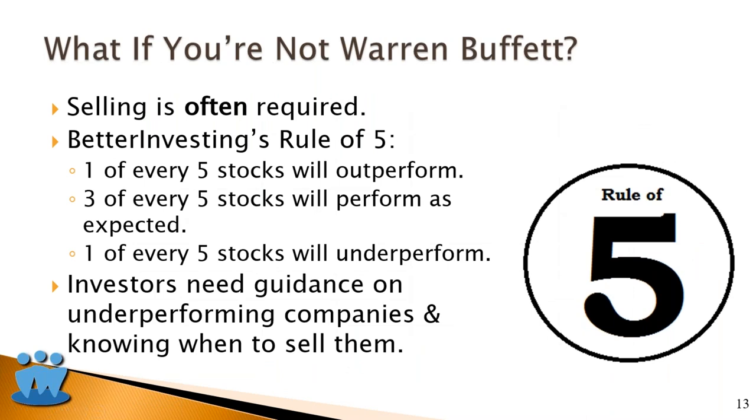So if you're not Warren Buffett or Philip Fisher or any number of other gurus, selling is something that you're going to become acquainted with, no matter what your perspective is, no matter whether you are successful or not. By and large, with your stock selection, there will be times where selling a stock will be required.